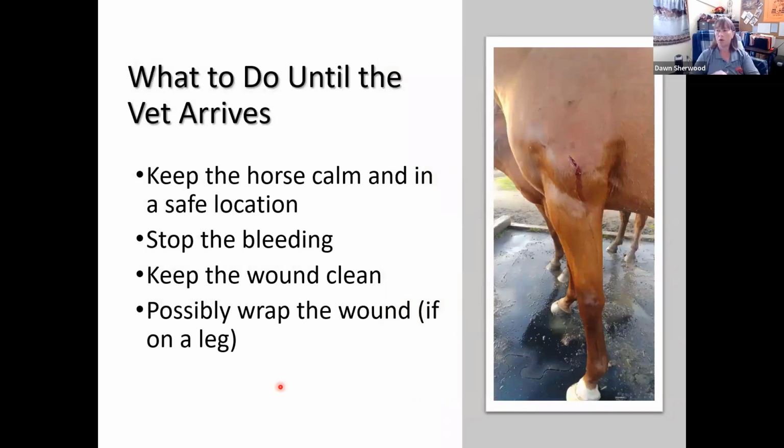All right, what to do until the vet arrives. All right. So this doesn't look like that bad of a wound, does it? Okay. By the time this wound was all said and done and all cleaned up, it was actually bigger than what it really appeared. And he ended up having sutures in his shoulder.